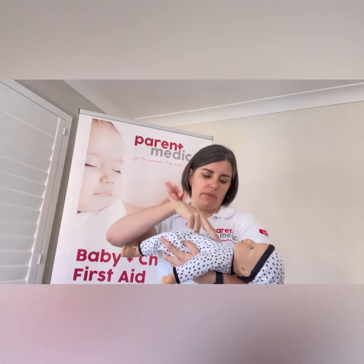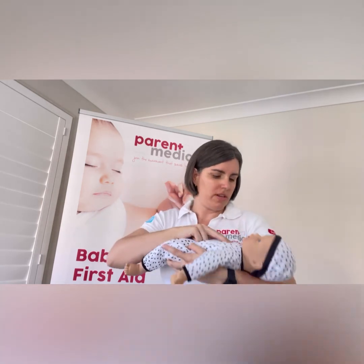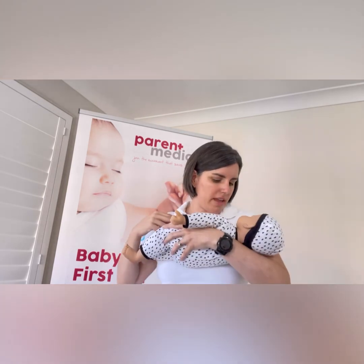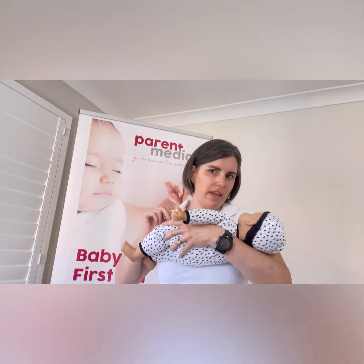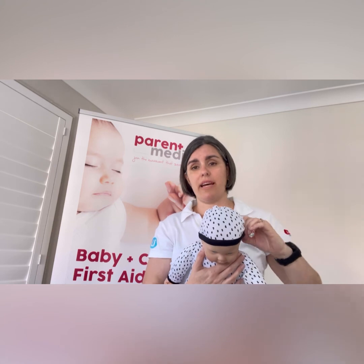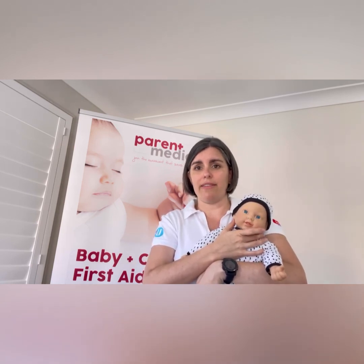So similar thing, right between the nipples on the chest bone, heading towards the chin. One, check. Two, check. Three, check. Four, check. Five, check. Now if Jessie becomes unconscious or limp, she's really blue, that's the time to stop doing the back blows and start doing CPR, so we can keep whatever oxygen she does have in her body pumping around to keep her brain alive until help arrives.